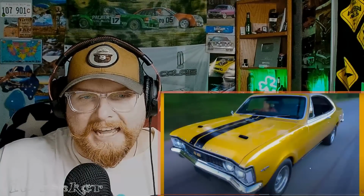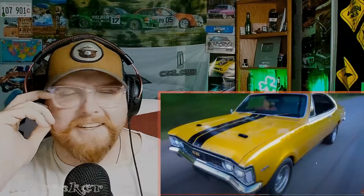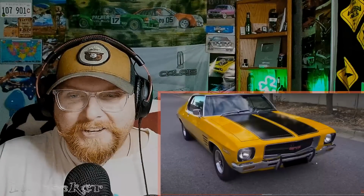Whoa, Chevrolet SS, that's it? Just SS? Wow, from South Africa. Holy smokes. This is interesting. This car is from South Africa in the early 1970s. What? It's actually a rebadged and slightly redesigned Holden Monaro HG. There you go. Wow, South Africa beat us to it.